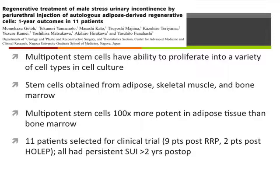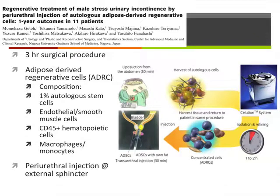So this was a very small study looking at only 11 patients. Basically all of these patients had persistent stress incontinence greater than 2 years after radical prostatectomy. This was a 3-hour surgical procedure that they described. They took some abdominal fat, harvested a lot of these cells, put them through a commercially available cell system, and refined a very concentrated culture of cells composed of autologous stem cells, endothelial and smooth muscle cells, and then macrophages and whatnot. And then they injected it into the external sphincter.